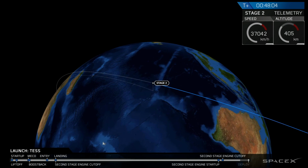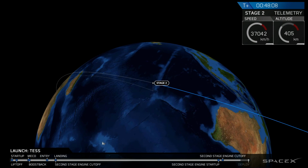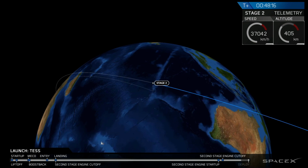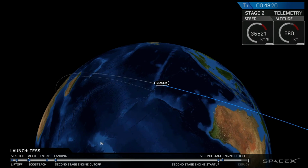Back, everybody. We are now gearing up for spacecraft deploy. That'll happen in about a minute. This is where we're going to separate the TESS spacecraft from Falcon 9, and TESS is going to go on about its own journey, where it's going to be using its own onboard propulsion systems to raise its altitude and get it into its mission orbit.